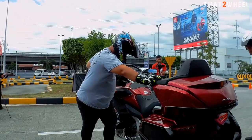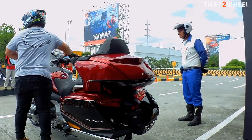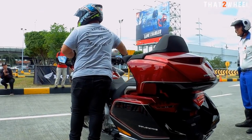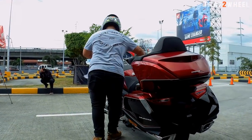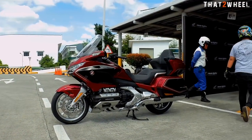I know na-notice mo yung center stand, plus yung bigat niya. But no worry, the bike will assist you in that. Pwede mo siyang i-atras, or similarly tulak forward, using the walking and the reverse mode. That's really awesome.